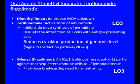It does produce leukopenia, of course, which is the required or the intended clinical outcome. There is a first dose bradycardia that is well documented in the literature. It doesn't seem to be problematic, and it seems to correct itself within 24 to 48 hours. But as a rule, this drug does need monitoring because it is immunosuppressive in nature.